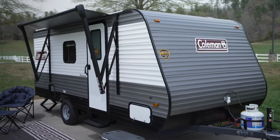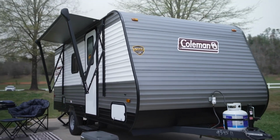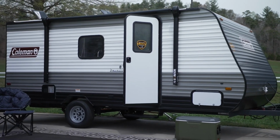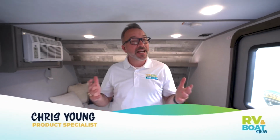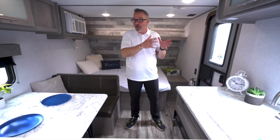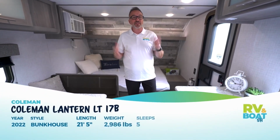Are you tired of tent camping, maybe sleeping on the ground, or you've heard how popular RVs are and you want to have your family's first RV? Check out the all-new 2022 Coleman Lantern LT 17B, the most affordable family bunkhouse on the market. 21 feet 5 inches long, roughly 3,000 pounds, making this a coach that you can tow with your SUV. And the best part, you can sleep up to 5.